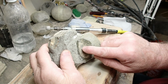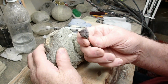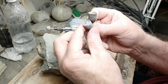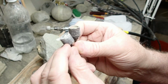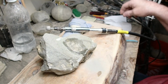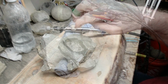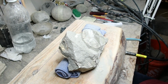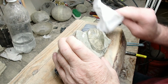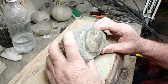But I leave a little bit, which I'll get with the sanders, the sanding barrels, which are these guys. That's a gritty one. And I've got one with a much finer sanding barrel on it. So, dry that up, back to work. I'll show you all this when I get her done. Getting there.